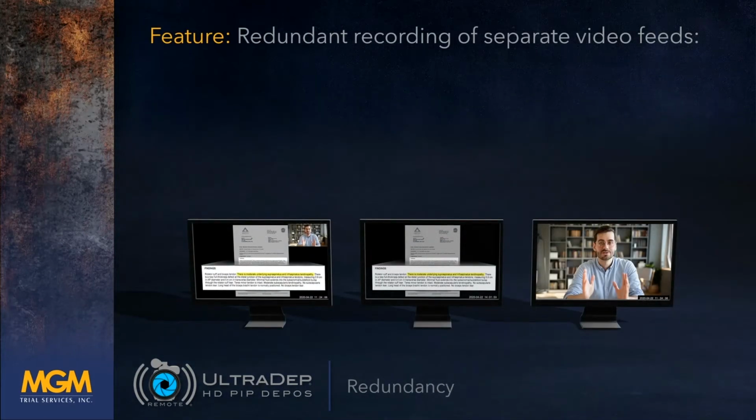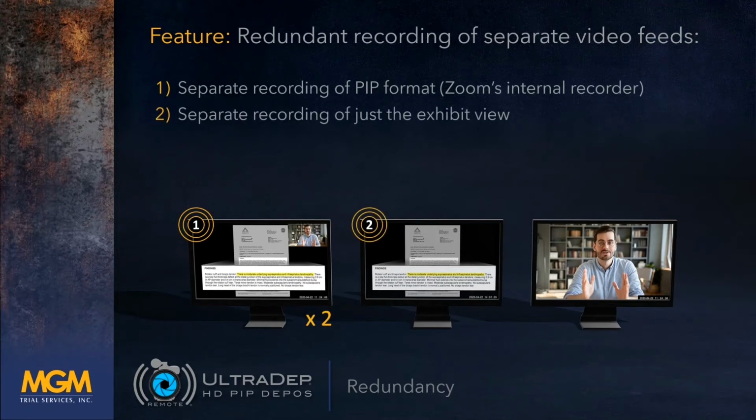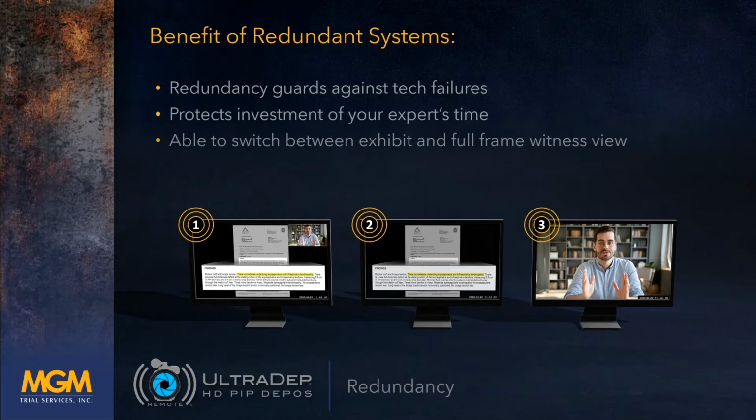During the video conference deposition, we're recording 3 separate video feeds: the picture-in-picture format, the exhibit share without the picture-in-picture, and the full-frame witness format. It's this redundancy that guards against technological mishaps. This is especially important for depositions of expert witnesses where the cost of the expert's time is often thousands of dollars. Now, because of this redundancy, we're able to switch views in post-production if necessary.